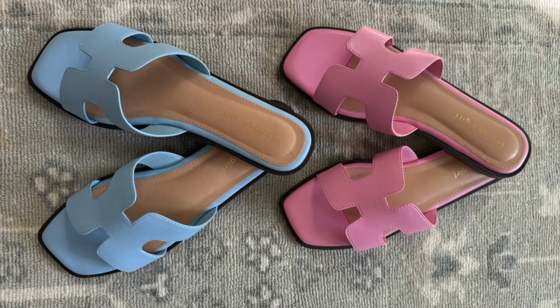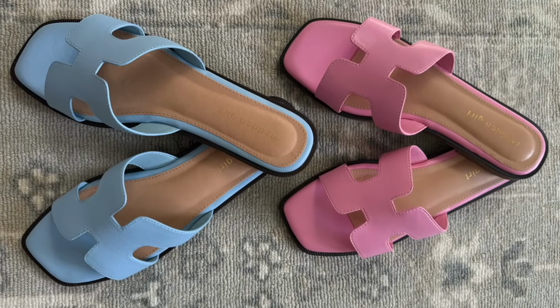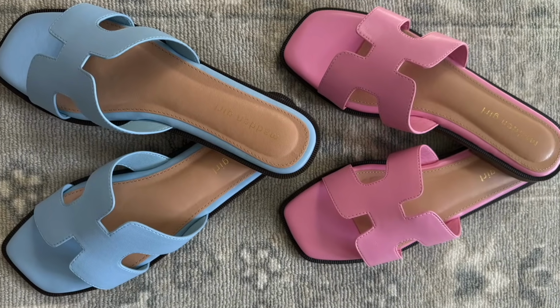And then for an even more budget friendly option, I recently got this pair from Walmart and I decided to go with a more fun pop of color. I was torn between the pink and the blue. I'm still kind of deciding. Let me know which color you think I should keep. And these come in a variety of colors, from fun pops of color to more neutrals. One thing that stands out about these shoes is they do have a black around the sole, which is noticeable when you do wear them, in comparison to the full price Steve Madden version.